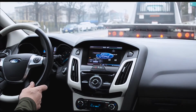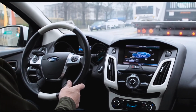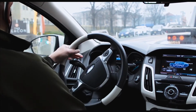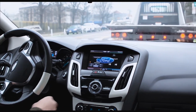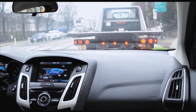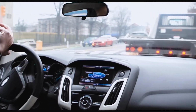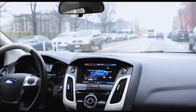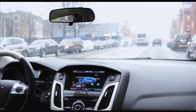So here it is. I'm gonna start the car and have an opportunity to test drive it. Like I said, Ashraf explained to me that I can go and take a spin. You can take it on the street, you can take it on the highway, and see how the car works. Now, to be honest with you, again, this is my second Focus, and I'm very well aware of the transmission issues with the car. But rest assured, the fix was already done by the authorized Ford dealership. So I was quite happy with that.